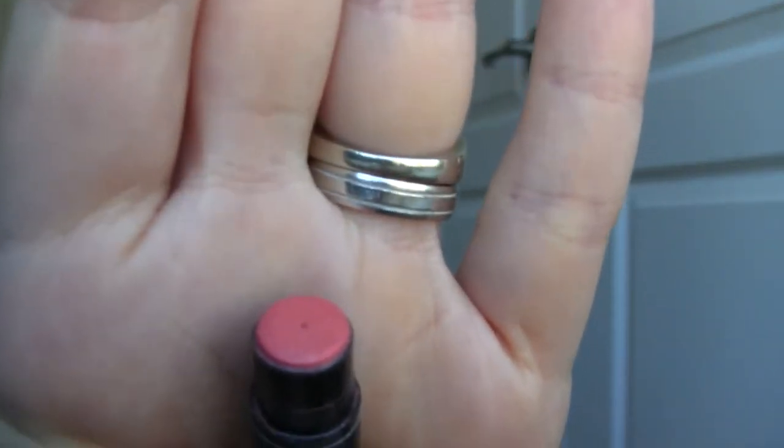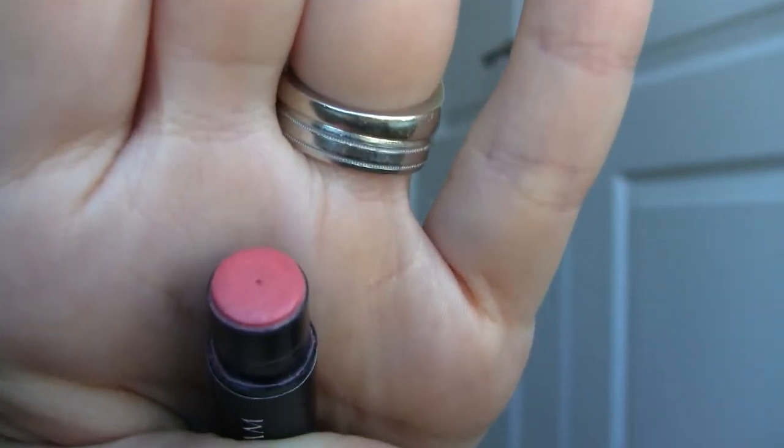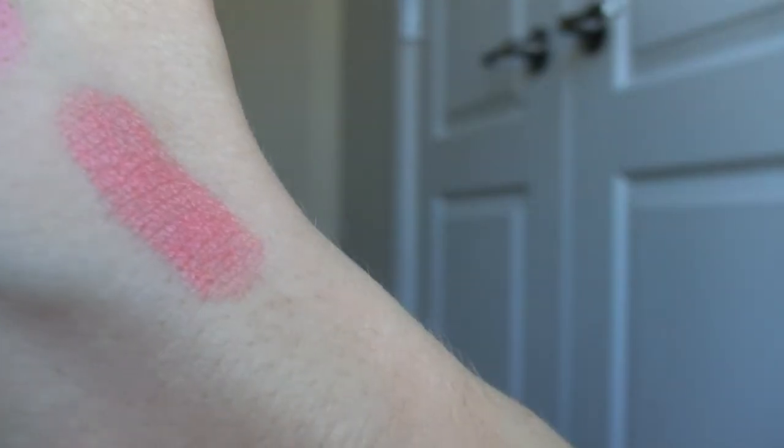Next, I'm going to show you Twirl, and this is an incredibly gorgeous color. If you've been looking for a milky peach, and I think this is going to be great for spring, this is it. Since orange colors are really in this spring, I keep seeing them everywhere. This is as close as I can get to orange, because orange doesn't really look that great on me, but this is just a beautiful, very light peach color. And I have worn this a few times, and I really love the way that it looks.